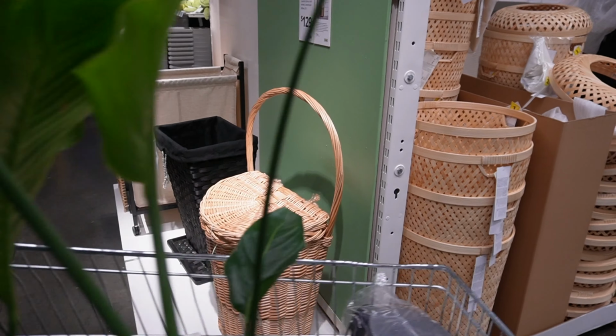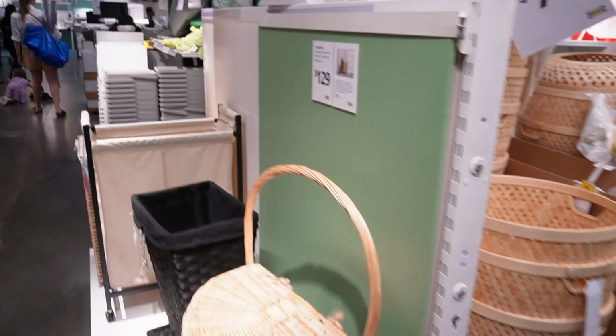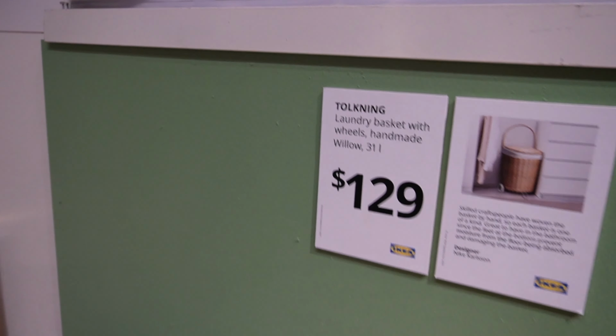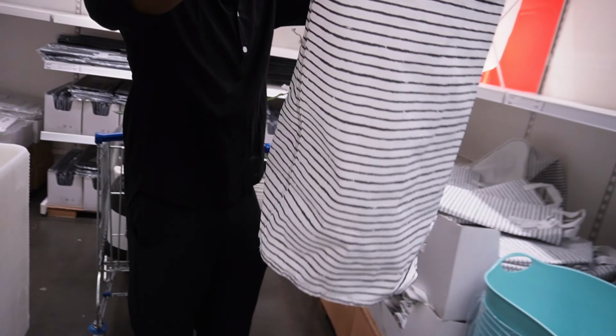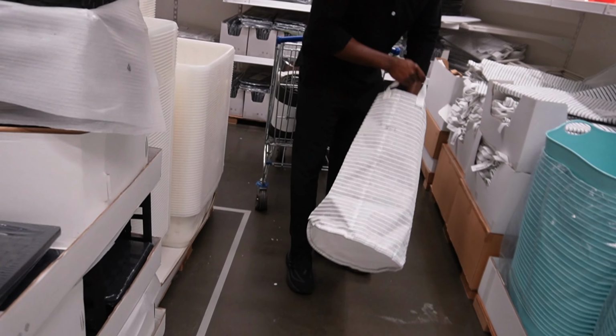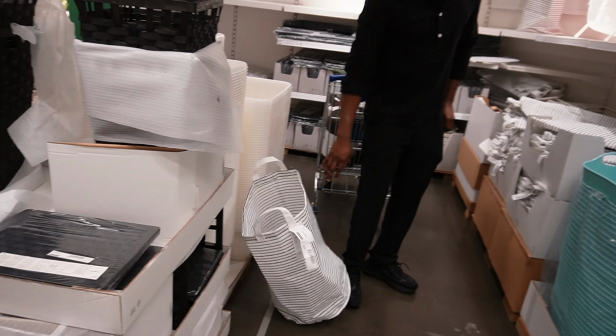So this was one of the things we came for. Oh my gosh, $129 for a basket made out of what? Gold. God. Not in this inflation. Okay, let me see. We came all the way here for that.